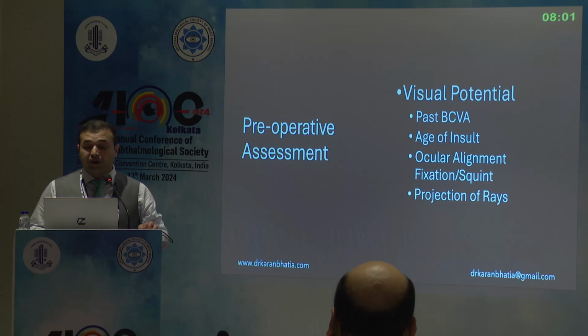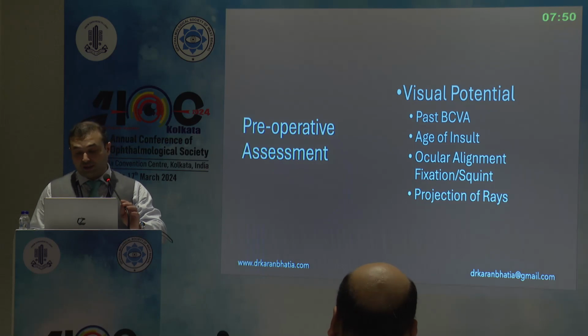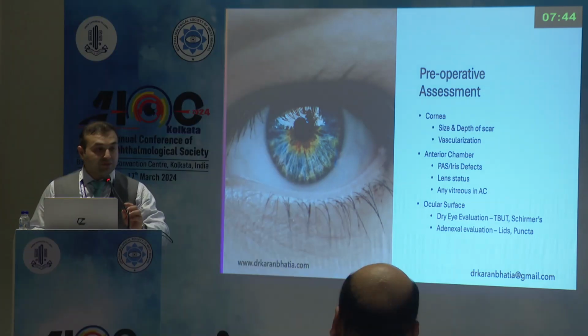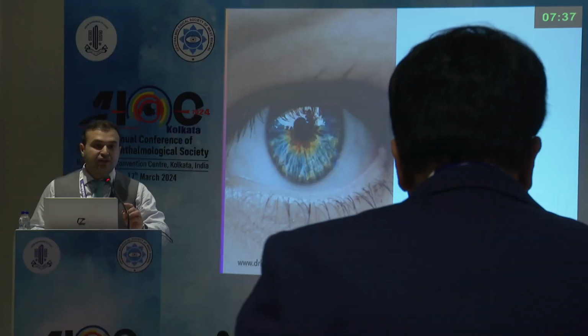Coming to the preoperative assessment, you need to assess the visual potential of the patient by the past best corrected visual acuity, the age of the insult, the ocular alignment or fixation or presence of squint, and the projection of rays. You need to assess the cornea for its size and depth of the scar and the vascularization, the anterior chamber for any synechiae or iris defects, the status of the lens, and any vitreous in the anterior chamber.